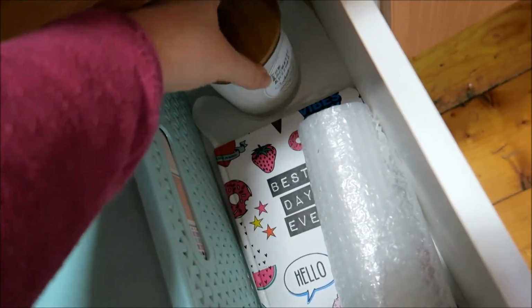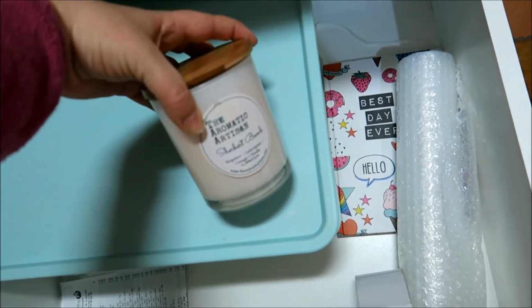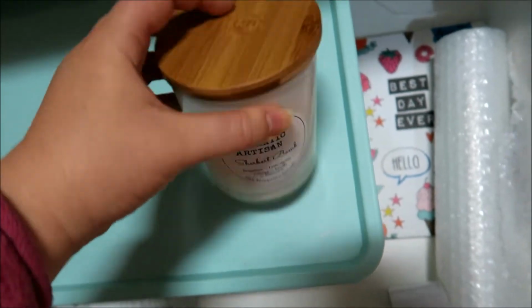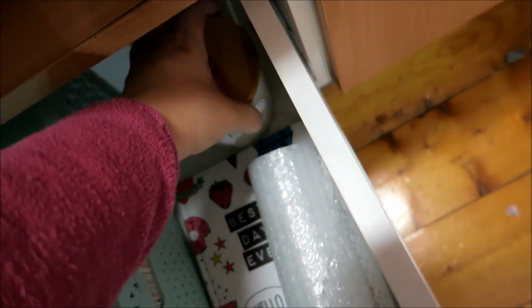I've got a candle here which some days I'll pull out and just light it up and put it on the bench. Can you see that? It's my friend Shannon's. That's her business, and they're amazing. How good's that? Oh, I wish you could smell it. It's so good. Anyway, I hide that.